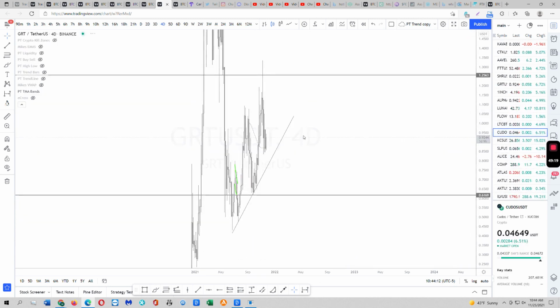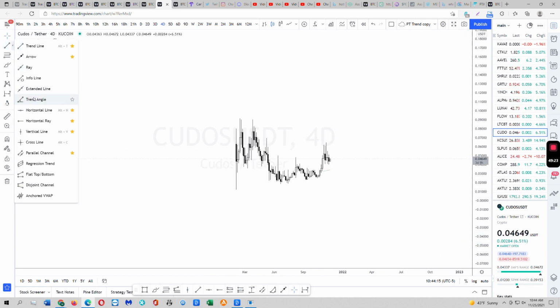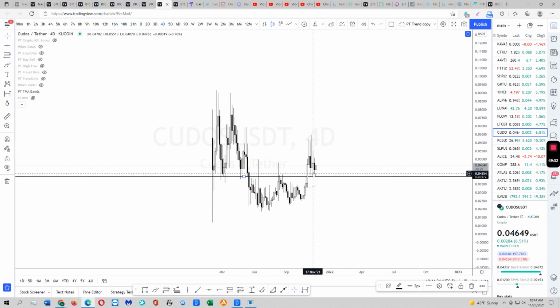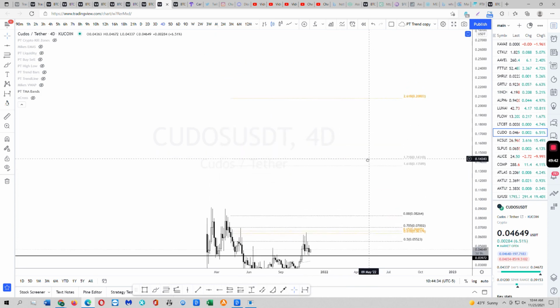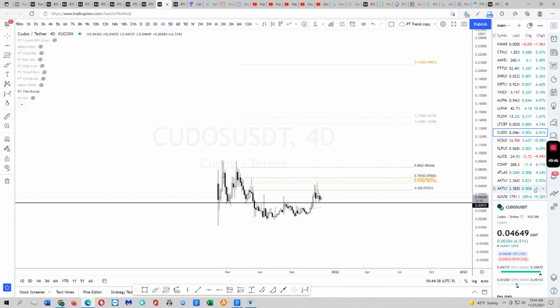KDA. My favorite shitcoin. We about to go to the moon, boys. That's a pure SR flip, boys. Beautiful SR flip. I think 17 cents is my target. 14 cents, 13 and 14 cents. And if we really get excited, 20 cents, which I'm probably going to close a lot of my positions.